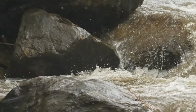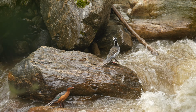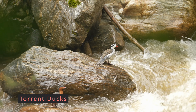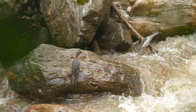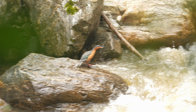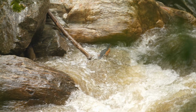It turned out there were 2 torrent ducks there, and I was mostly in disbelief. What were these guys doing here in these rapids in the horrible rain? But that's what this species does. They're very strong swimmers and even stronger divers, and going up through all these rapids the way they are here is actually how they feed.